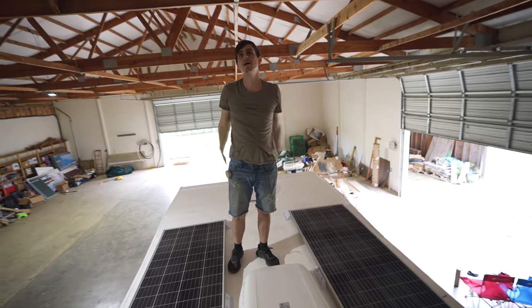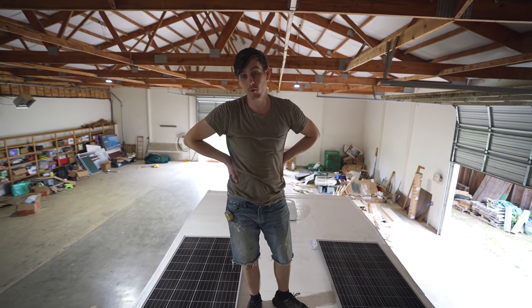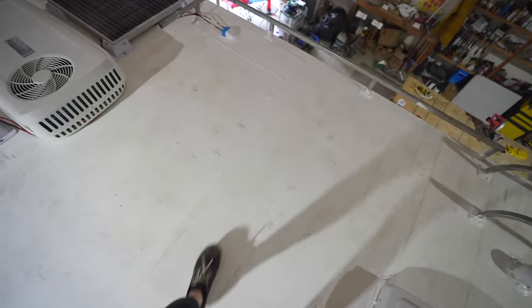For those of you wondering why we didn't put them in this wide open space, we still have grand plans for a deck there. Yeah, we have an idea to put a deck there way down the road. Probably will never happen, but we're leaving the space open, just in case. For now, we just have dance parties here. It's just a dance floor.